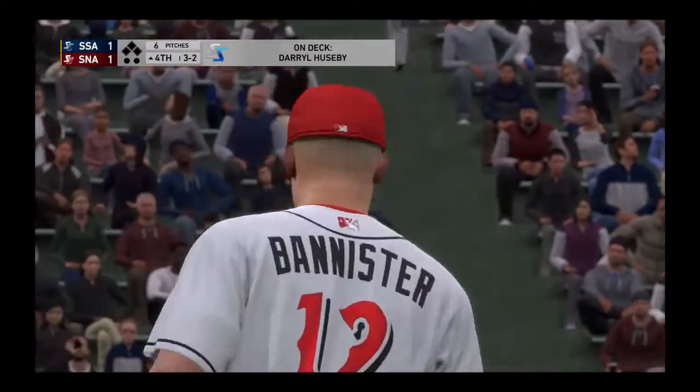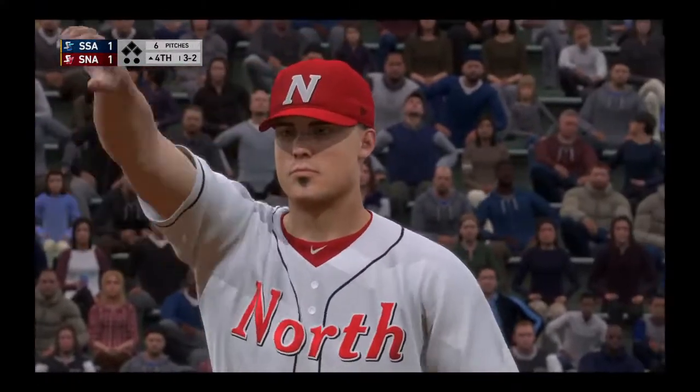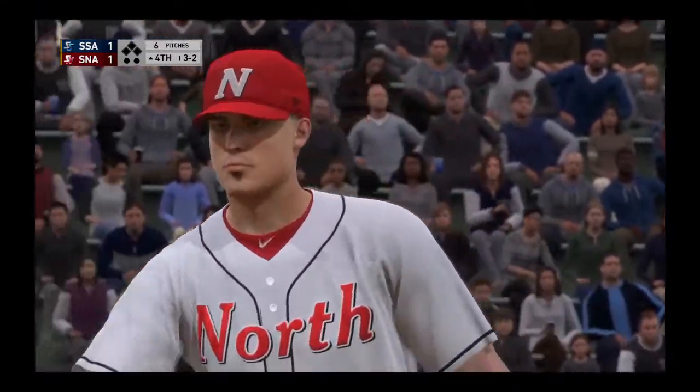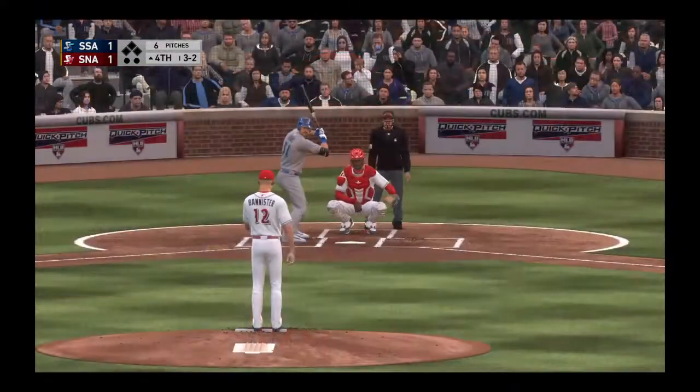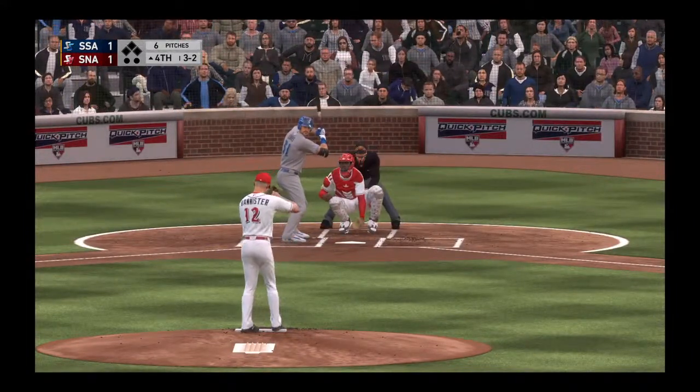It's a fine line from working down in the zone on 2-2 and bouncing one in there that basically stands no chance at getting swung at. Right there, he basically spiked that one right into the dirt, and now he has to find the zone on a 3-2 pitch.